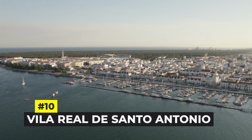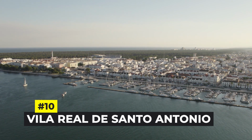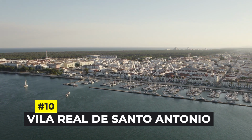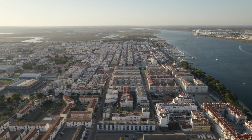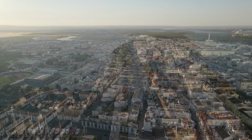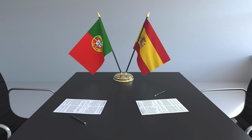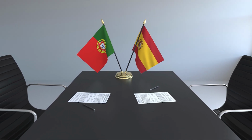So let's start out here with number 10 on our list, the Vila Real de Santo Antonio. Again, my Portuguese is not fantastic, but I think I got pretty close. And this location is about as close to Spain as you can possibly get without crossing the border. And for this reason, what's pretty awesome about this location is Spanish and Portuguese are both spoken here.